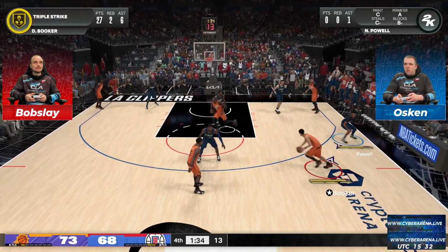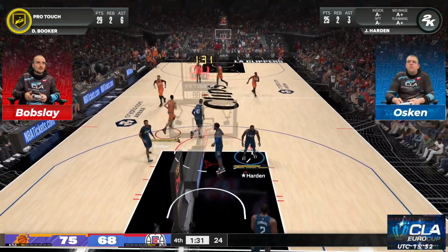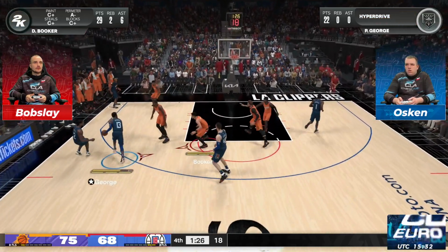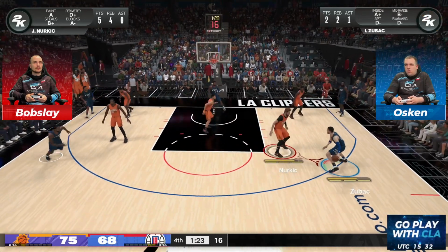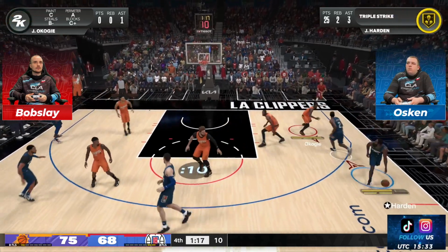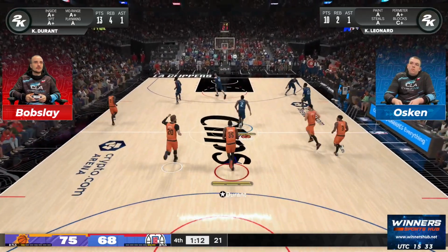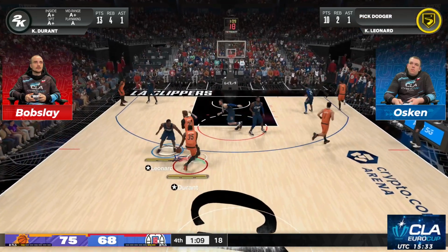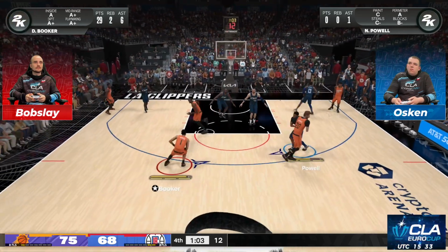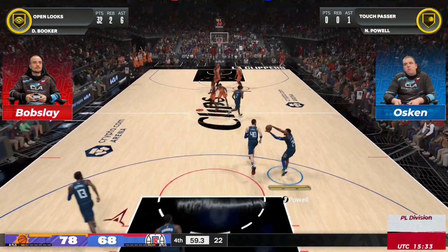Booker outside. That's good. And so Beal with the assist. Beal's got three assists in the game. George against Booker. In the corner, Harden. For three. Phoenix grabs the miss. Durant's got four rebounds in this game. Nurkic a screen on Leonard. Outside for Beal. Booker with no one around, and he's good on the three ball. And now a 10-point Suns lead.